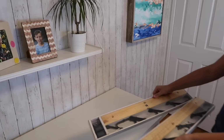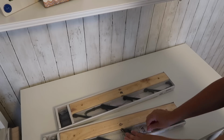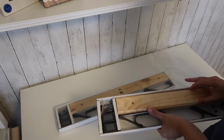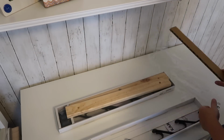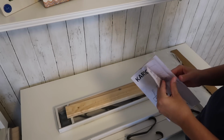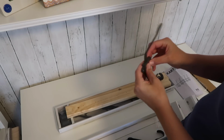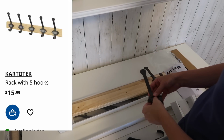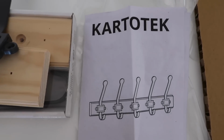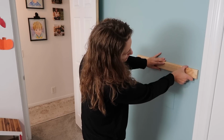Now onto the project that initially inspired me to go to IKEA to begin with, which was to try to get my boys' room more organized with their backpacks, coats, and all of that sort of stuff, which led me to buy this hook set. Even after I purchased this, it took me quite a while to finally get around to hanging it up and putting it together. But once I started to put it together, it was very easy, and I just love the way it turned out.